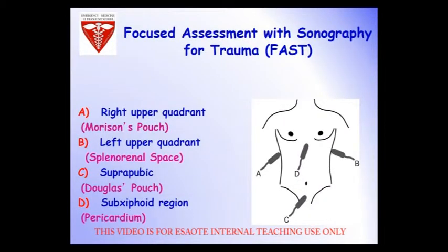So, the focused assessment sonography for trauma has these 4 scans: the right upper quadrant, where we can find the Morrison pouch; the left upper quadrant with the splenorenal space; the suprapubic with the pouch of Douglas; and the subxiphoid region, where you see the pericardium.